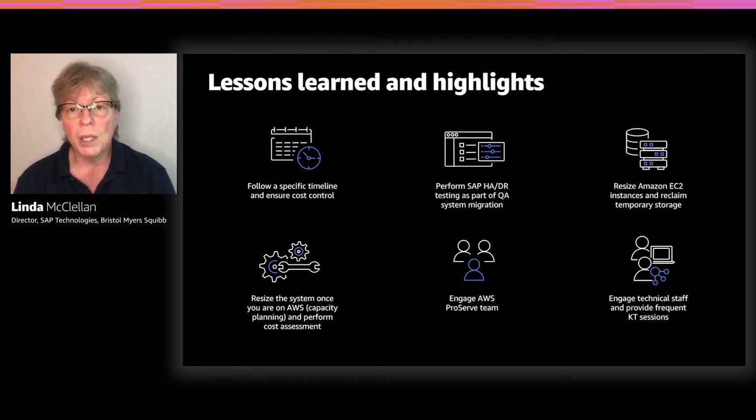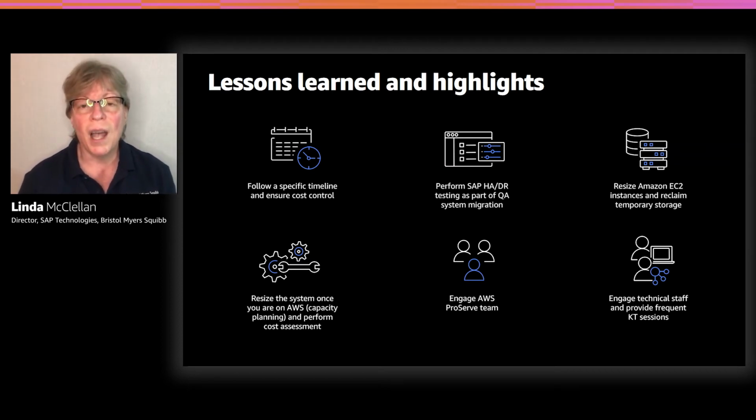Also, one of the really wonderful things was that we engaged the AWS ProServe team very early in our process. The ProServe team came in. They helped us with the innovation and solutions that we needed in order for the project to be successful. They helped us design high availability for SAP ASE databases. No one was doing that. We were one of the first companies to have high availability for ASE.